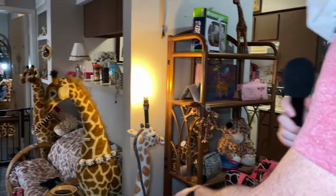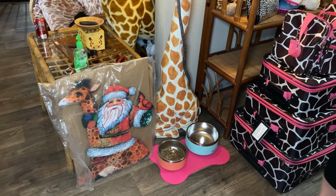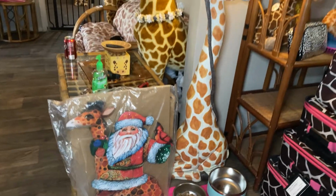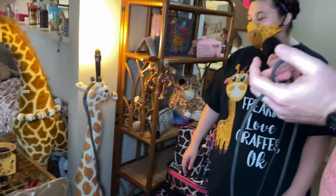Now, if you're also in the mood or wondering if giraffes can be seasonal, Santa has apparently ditched Rudolph and the other reindeer and has opted for a giraffe, which might be more efficient for him to get up to the chimneys, I would think. Yes, me too. That's what I was thinking.